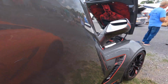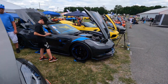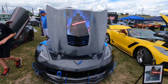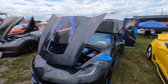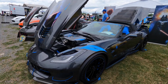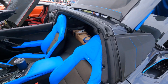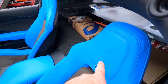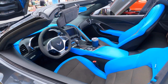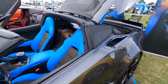And then we're going to go right next to it, somebody that came in with them. If Batman's not your thing, maybe Darth Vader's your thing. So you've got a Vader C7 here. It looks like a 2017 collector's edition with the twilight blue interior, or the tension blue interior. You can see the embossed headrest on these things. Very cool. Again, that's your Darth Vader look.